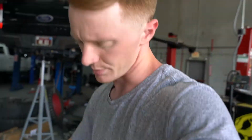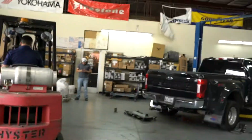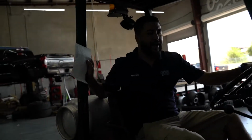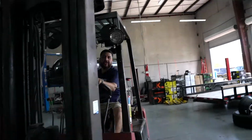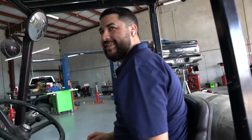And that's everything. But while we're unloading this one, pretty sure a big Cognito lift just showed up too, which is really sweet. What you got? I don't know. You don't know? What's your guess? Lift kit. What kind? Cognito. Dang, that's three huge lifts in the shop all at once.